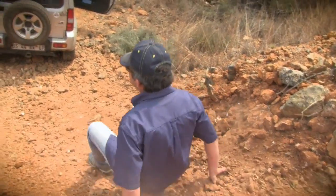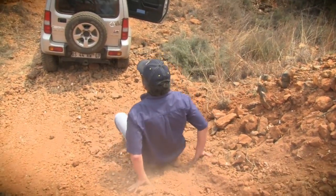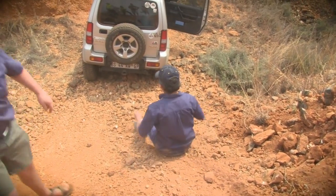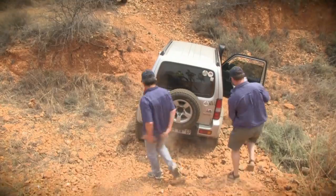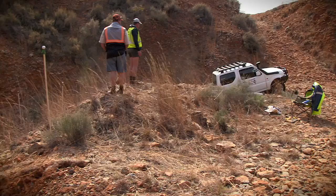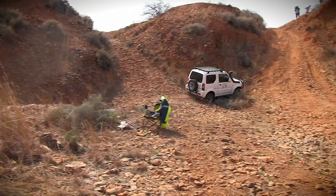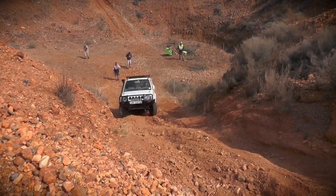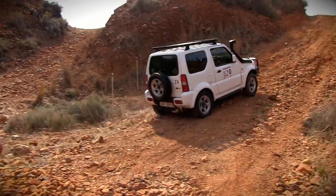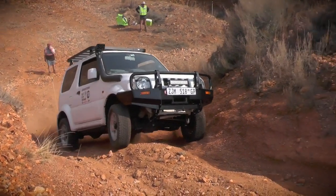Meanwhile, co-driver Hermann has devised a cunning plan to ensure that he doesn't take a tumble with the cameras rolling. Well done, old chap. And on that dignified note, it's time for another break. When we return, we head to the last few obstacles, where a teeny Jimny takes on a big hill again, and again, and again. And we find out who managed to beat the Lichtenbergian marbles and who didn't.